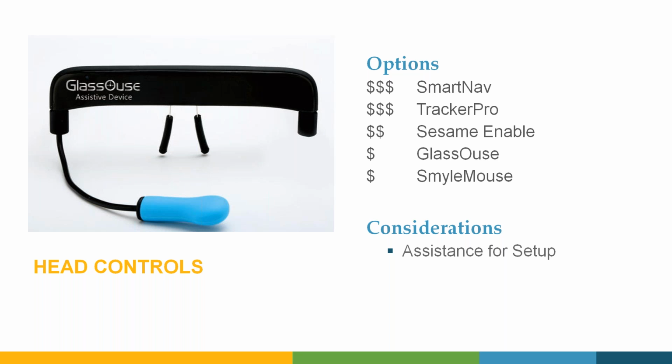The SmartNav is $499, and the Tracker Pro I think is even more. That one's, yes, $995. The only real difference here is that the Tracker Pro comes with accessible software built in, and with the SmartNav you would have to get the software. These are, again, going to be good for people who have minimal upper extremity movement, but they do, once again, have to have a decent cognitive ability to be able to use these.